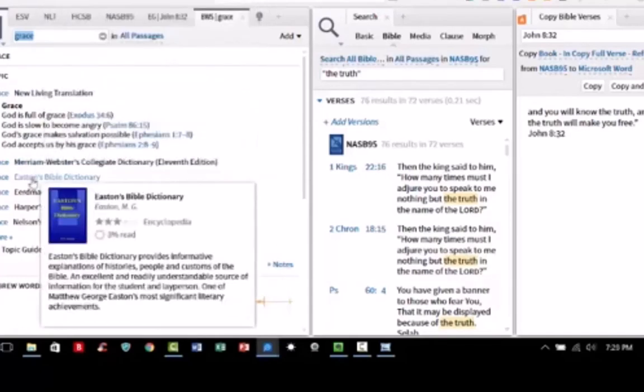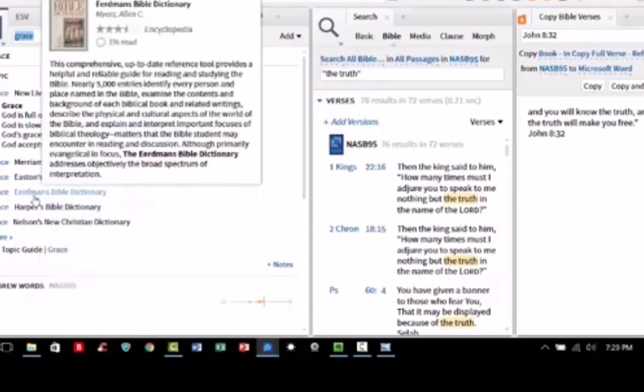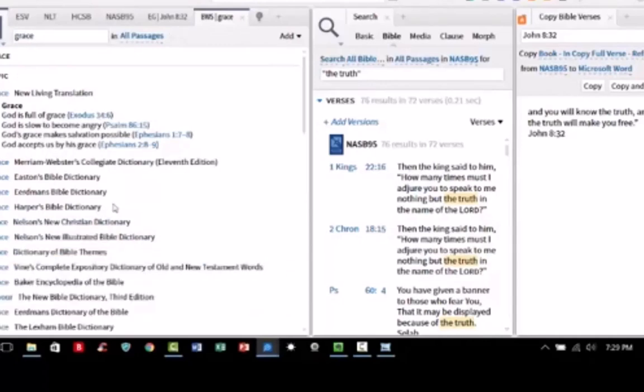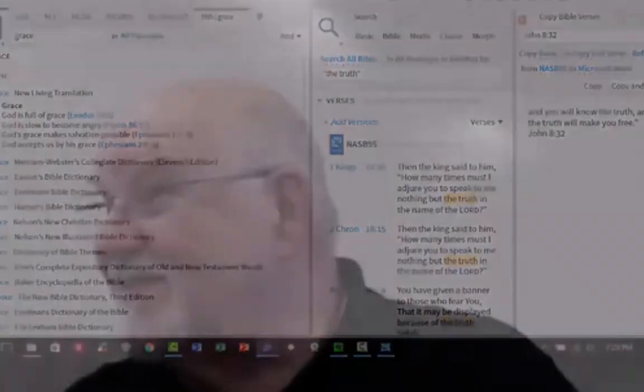This is the definition of grace in Eastman's Bible Study, in Erdman's Bible Study, in Harper's Bible Study, in Nelson's New Christian Dictionary. I can also go for more details, cross-referencing, all kinds of stuff, just off asking for the guide for that verse. You see where that takes you really deep into a verse, word for word, which is what we've talked about in our class.